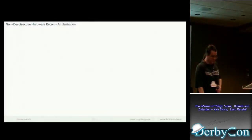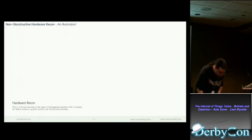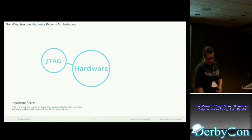So non-destructive hardware recon, a quick illustration. So we have JTAG. JTAG is used in a lot of devices to do quality control. So they leave this on there. Well, what can I do with it? Well, I can poke memory. I can read memory. I can dump the flash. I can force breakpoints in the CPU and debug things that are going on that I couldn't normally access.